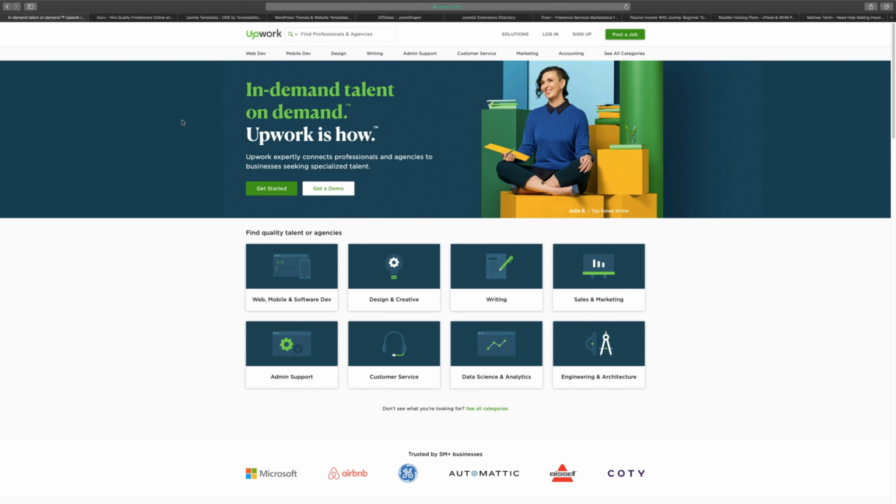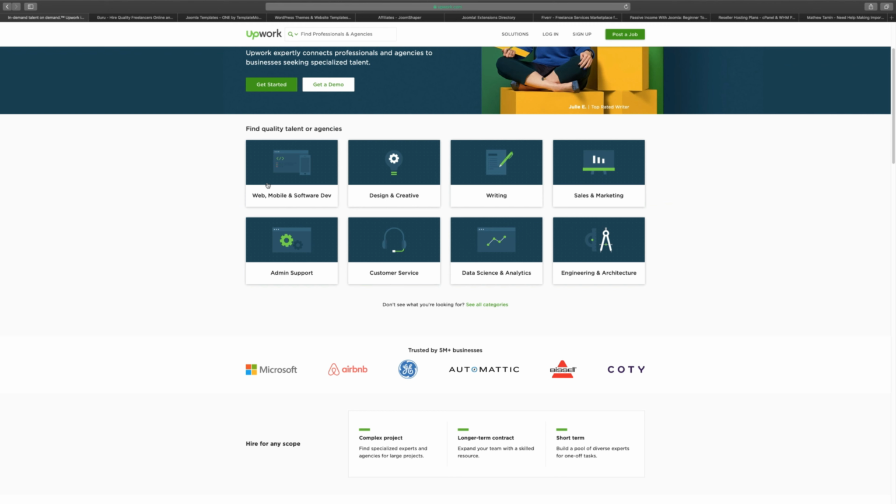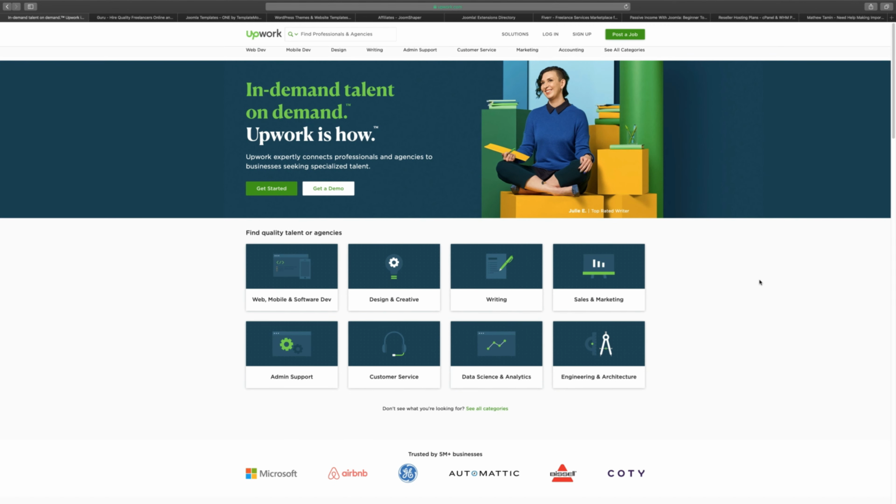But the point that I'm trying to make is this: when you come through here, you see there is a lot of work for Joomla stuff. Companies are always looking for Joomla websites. They're always looking for someone to design a website for them. So this is a great opportunity. If I just type in here Joomla and press enter, let's see what's going to happen.